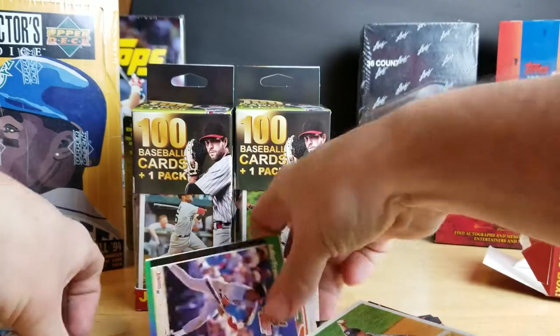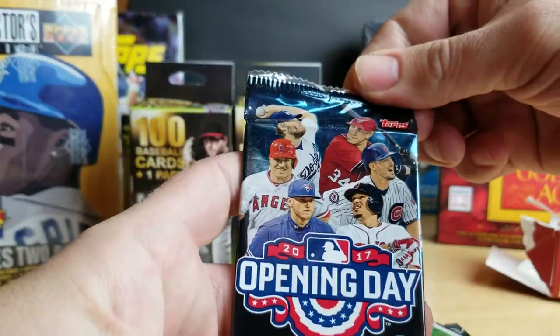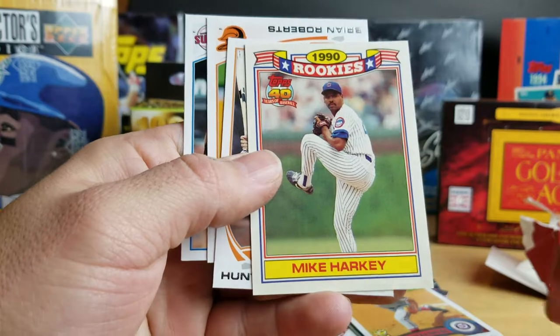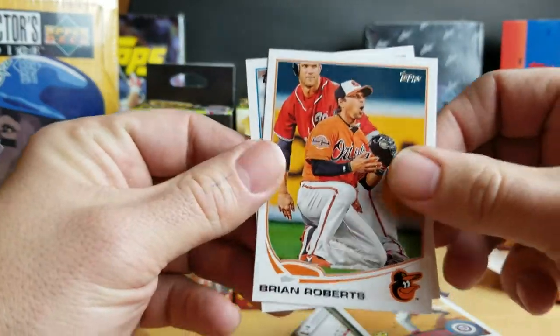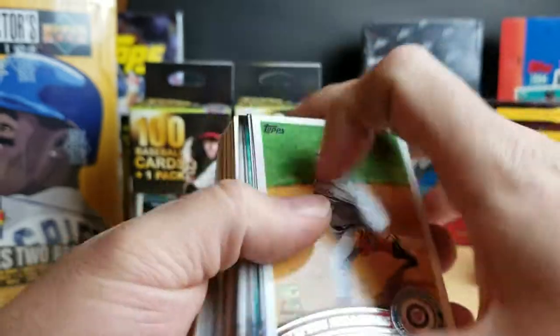Alright, so let's get right to it here. Our pack is going to be another Opening Day of 2017. Alright, let's just show these. Julio Franco. Mike Harkey. Hunter Pence, Brian Roberts, Justin Morneau, there's a nice Strasburg, second year card.